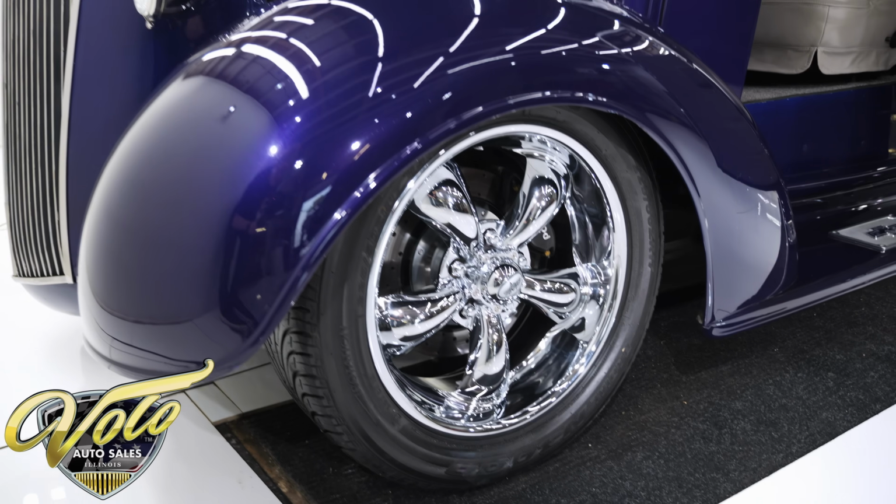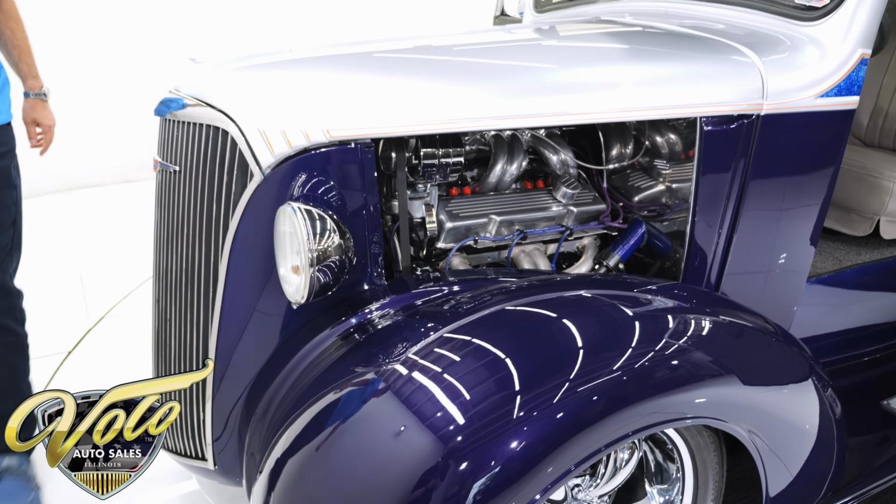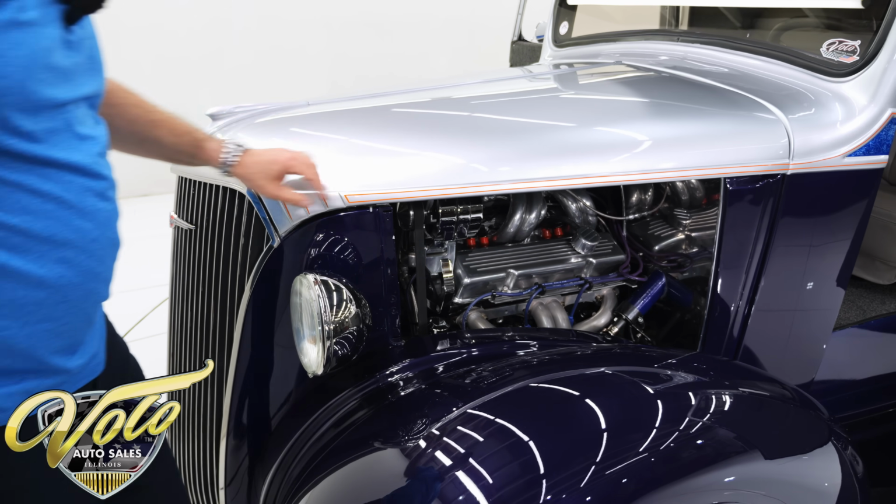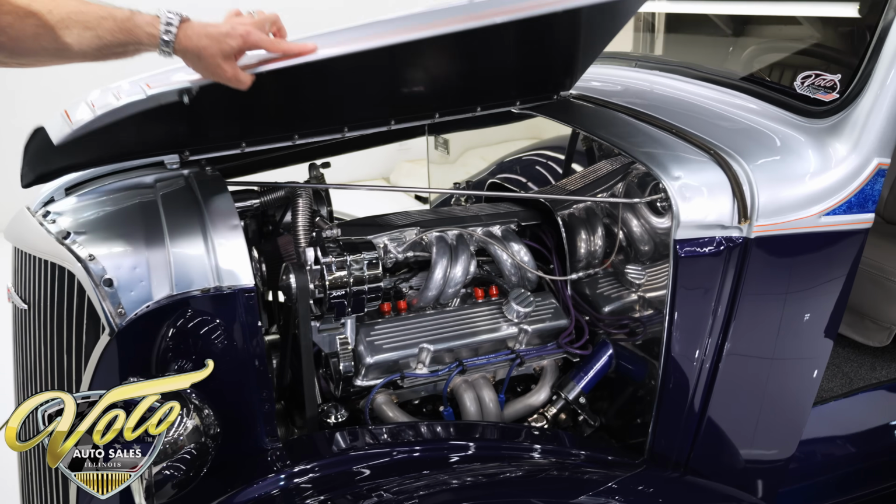It's unique. It's different. My father's seen it sitting out there, and yeah, he's like, "Wow, where did we get that?" And he liked it because you just don't see them.